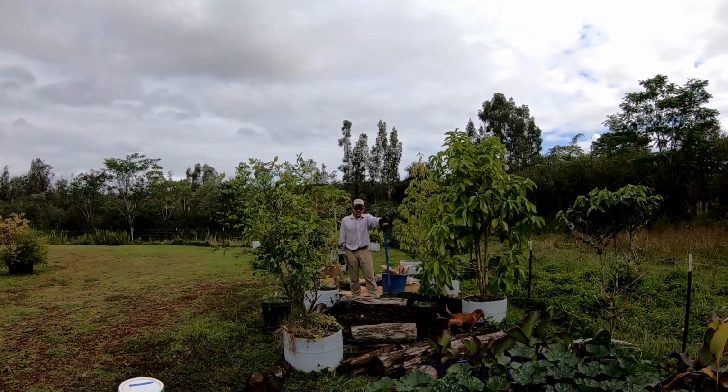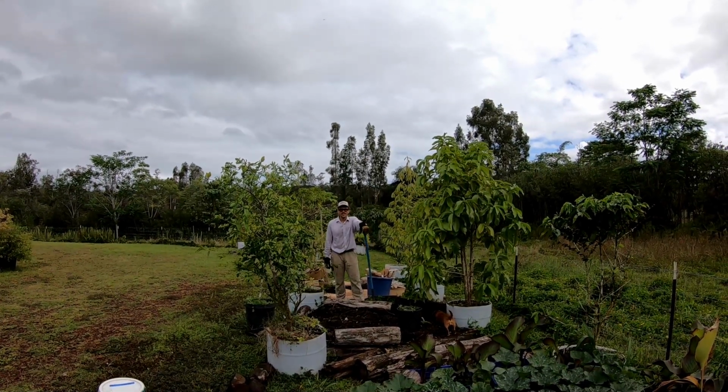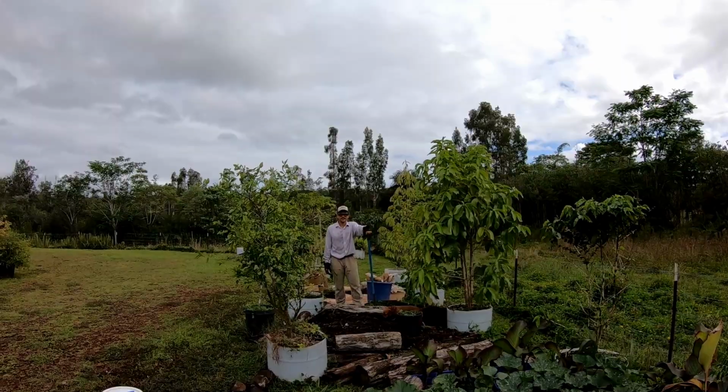Well, we got some raised bed gardens and we're using Hugelkultur, which is using tree stumps to grow on top of. Nice. Well, we'll see how you do this.